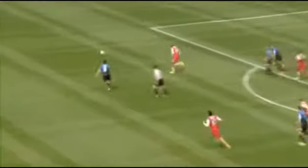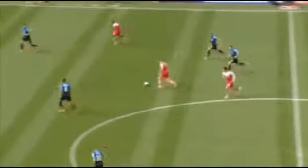Not sure if there was a plan on that, but he took it quickly, and now Ritchie has it back from a different angle, chips it infield towards Harry Arter, but he's stretching him, and the long legs of Alou Diarra will get there first, but his control is woeful, and he's lucky to get a ricochet like a pinball off about 5 shins. And now Charlton try and burst forward and give their fans something to cheer about.